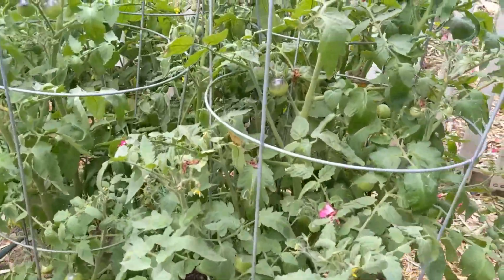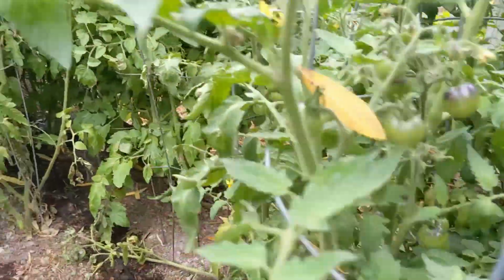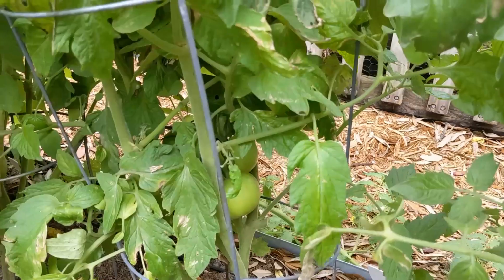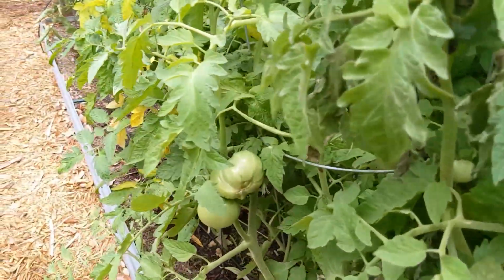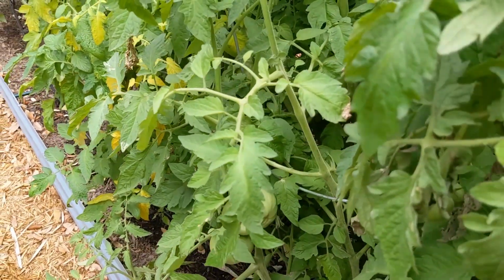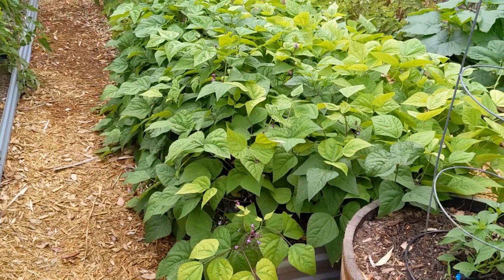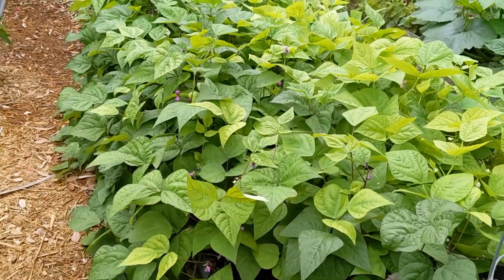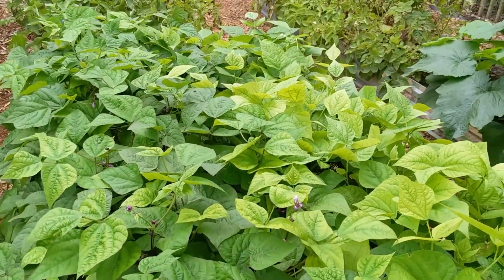We have more tomatoes on this side of the garden. And they're beginning to put on some size as well. And the bush green beans, they're doing great. Lots of little beans coming on. We should be picking these in a week.